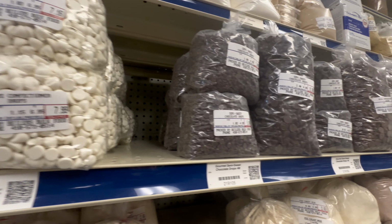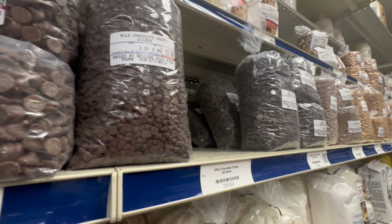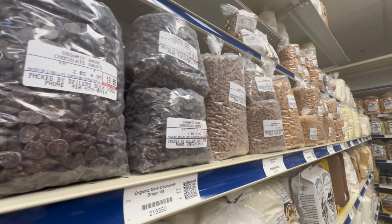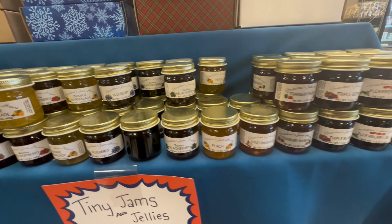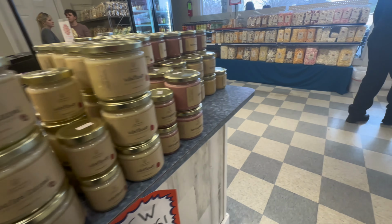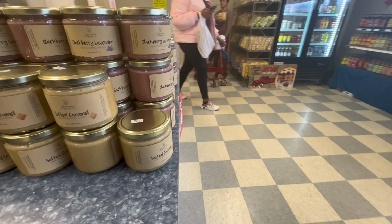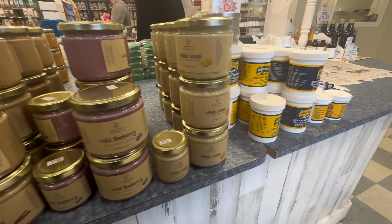Now we're in the back country store of the Dutch market. They have so many different things, different flavored chocolate chips. They have pancake mix made from scratch, jelly and jams made from scratch. They're very, very sweet, very kind. They make their own candles, their own marshmallows, their own chips. Anything you can think of, they can make.